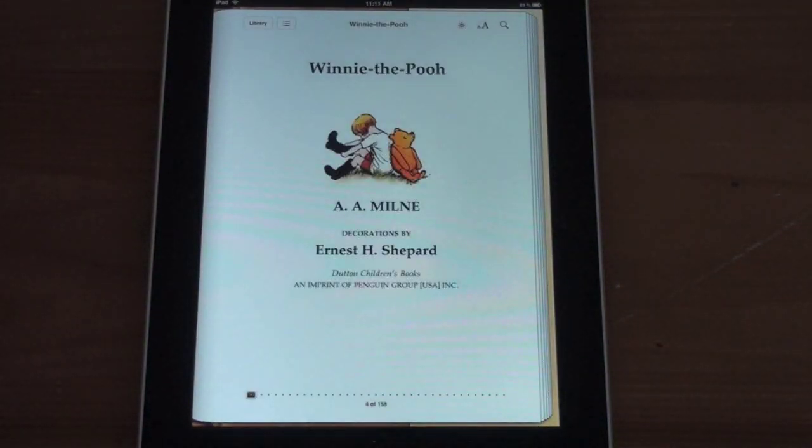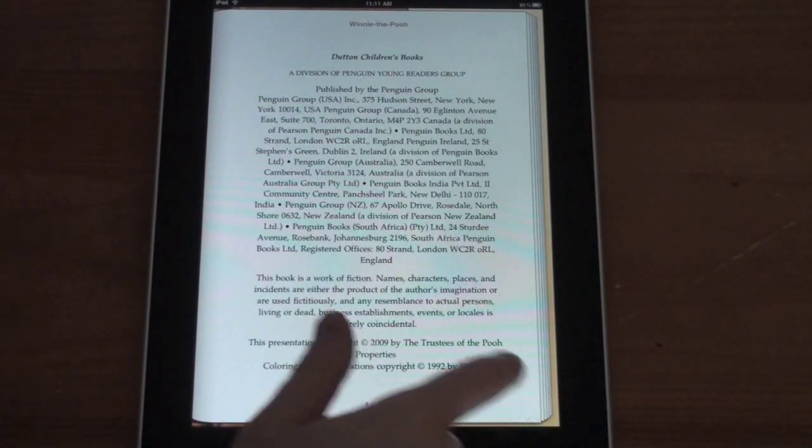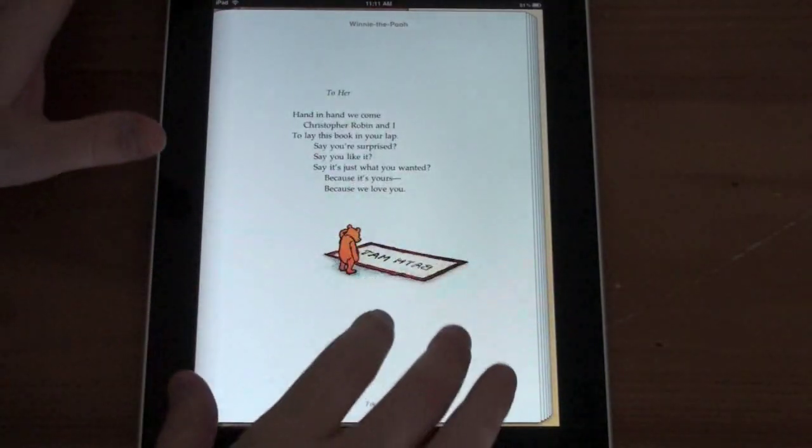The next application that I downloaded, and this doesn't actually come on the device, is iBooks. As soon as you launch the App Store on the iPad, it prompts you to download it. It is another e-reader with some cool animations. This is the one that Apple actually built.